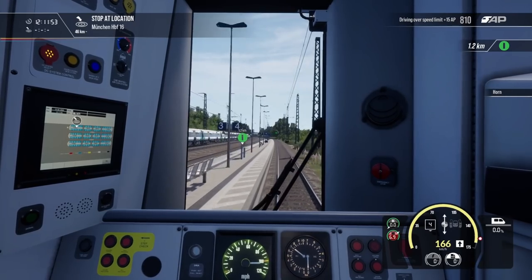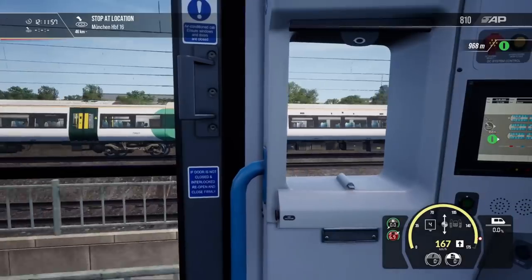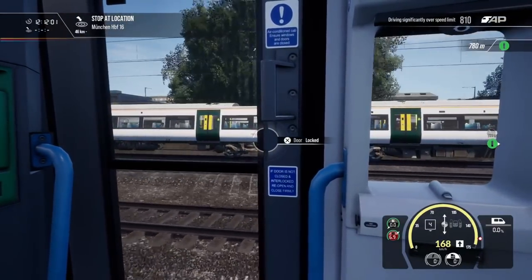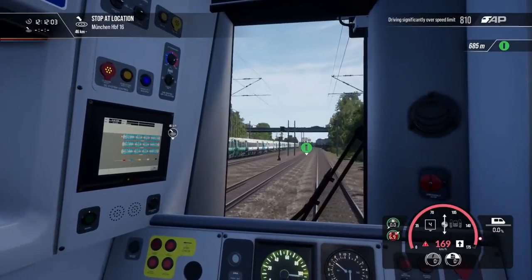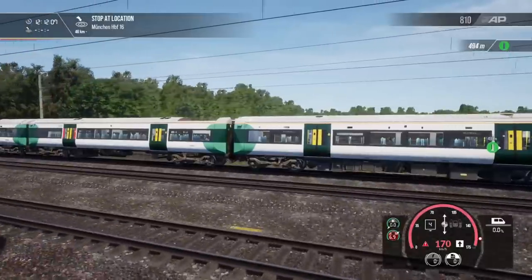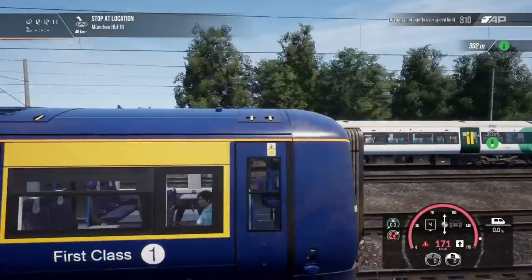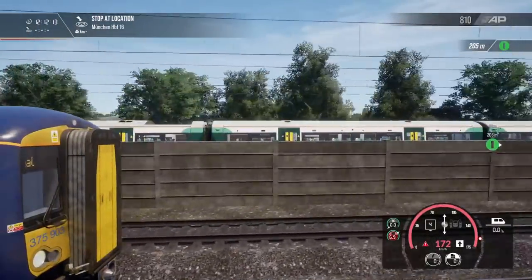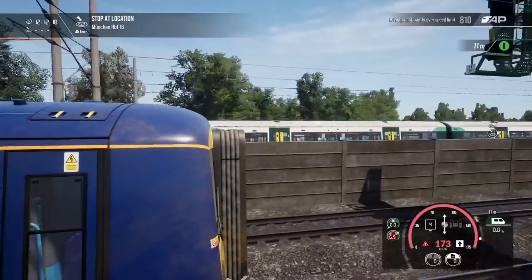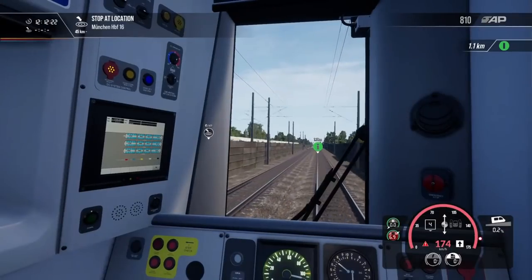Now, we are going 166 kilometers an hour, which is over 100. And the 377 is still edging its way further forward. Look at that. We are not in the lead. But what we can do is have a look here, and then we can see that now we're neck and neck. And we're going to start taking it back now.